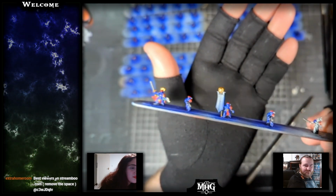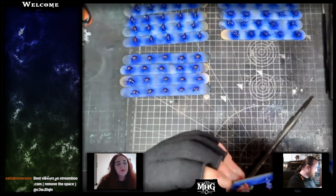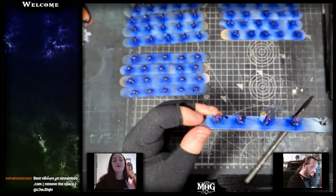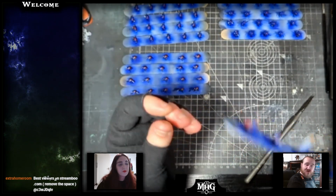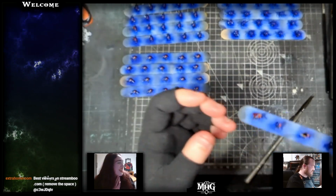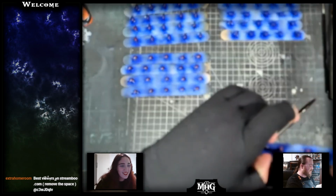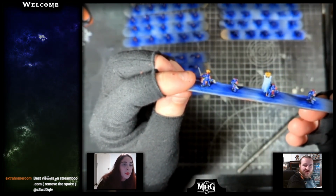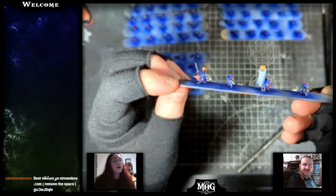So the wash on those is almost dry. Once that's done, I've just got a couple of details to do on these, and then that big old banner, and that'll be your command squad done. Your first command squad. There are another 3 to do at some point. But we're going to be replacing this little dude, who is the actual commander, with some 3D printed commanders, so you've got some variety.